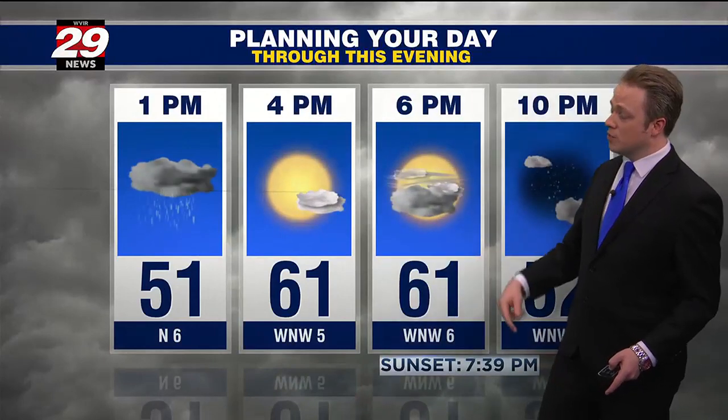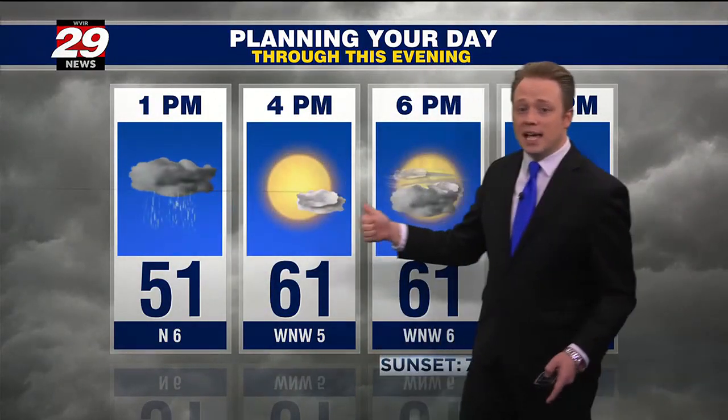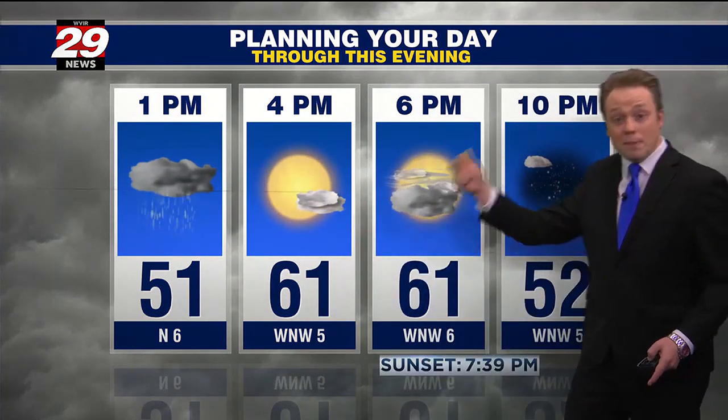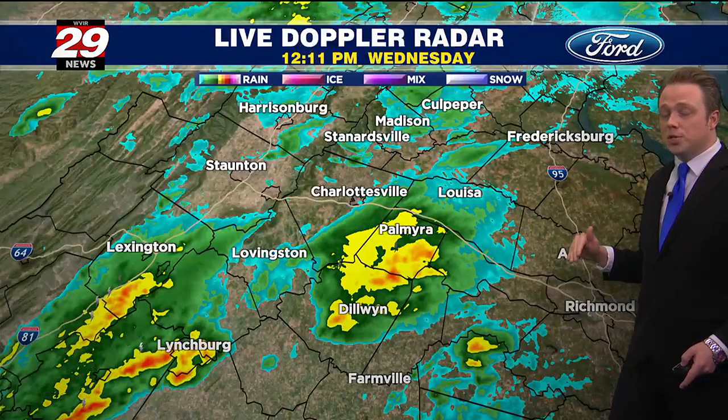Even some local high water for part of the area. In that first forecast, rainy, wet conditions through the next few hours, and then by the end of the day, as that front shifts to the east, we may get a break of sun with daytime highs mostly in the upper 50s to the lower 60s.